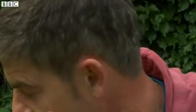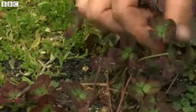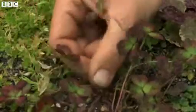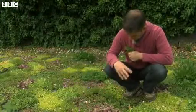Doing a bit of plant breeding back at Reading, I was doing some crosses and specifically came up with a plant here that has 4 leaves. This is a 4-leaf clover. So it's a whole mix of ornamental cultivars, such as this one, of British natives, as well as including some of the foreign things as well.